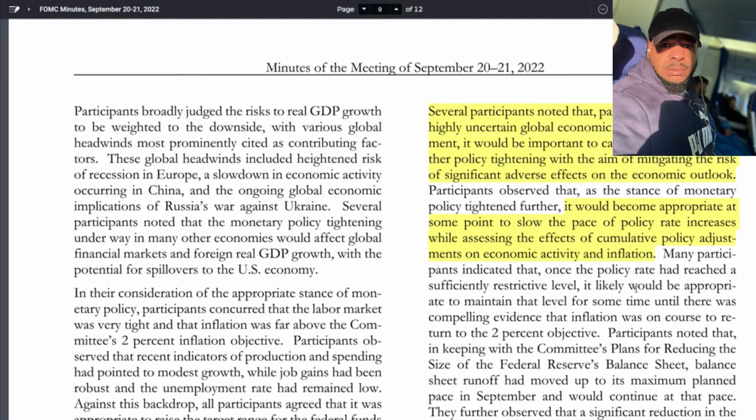Some people are pointing to this note in here that says, "Several participants noted, particularly in the current highly uncertain global economic and financial environment, it would be important to calibrate the pace of further policy tightening with the aim of mitigating the risk of significant adverse effects on the economic outlook. It would become appropriate at some point to slow the pace of policy rate increases while assessing the effects of cumulative policy adjustments on economic activity, including inflation."